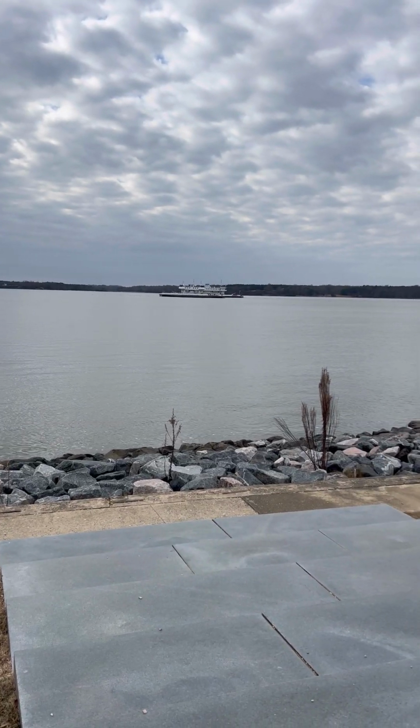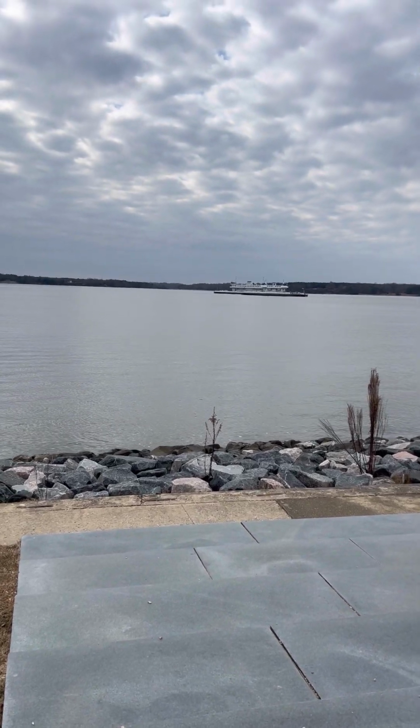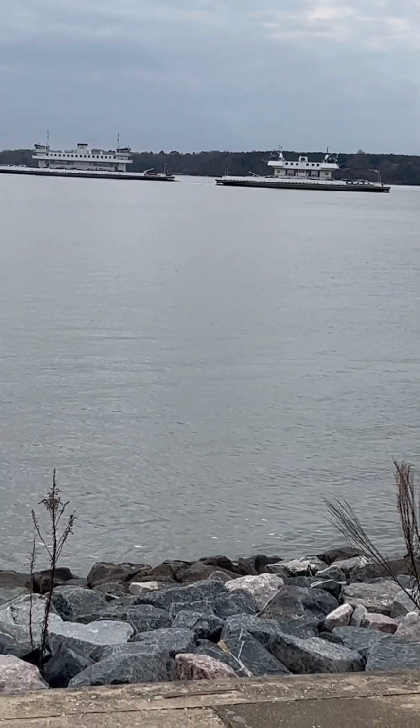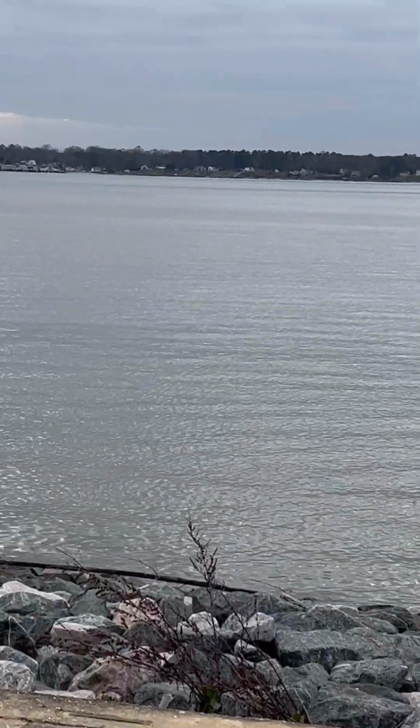Check out the boats on the river, y'all. Look at that. Isn't that cool? They look like little oil rigs. I don't know what kind of boats those are. I've never seen them before, but they've been going in circles. I think they're doing boat tours or something. I don't know. But it's a pretty day to be out here.